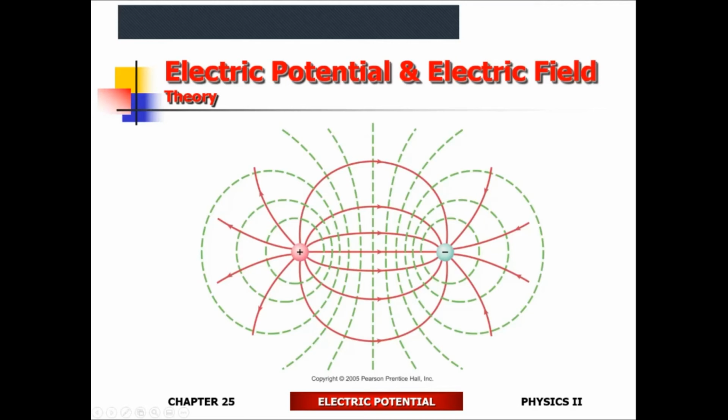Potential is something you can measure. We're not able to do that because of COVID, obviously, so I have to find some labs you can do or watch online, so at least you know what a voltmeter looks like. You can actually measure the voltage near a charge. When you do, every single point which has the same reading is going to be on an equal potential surface.